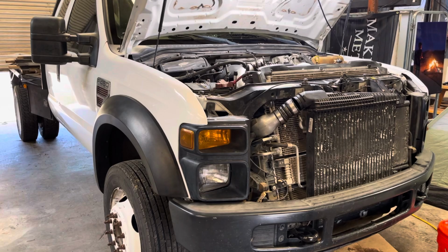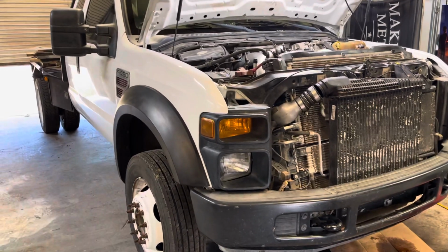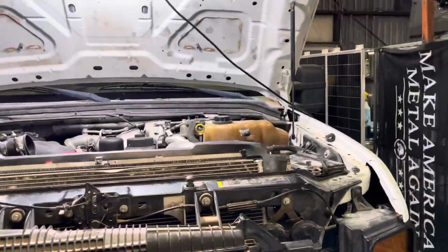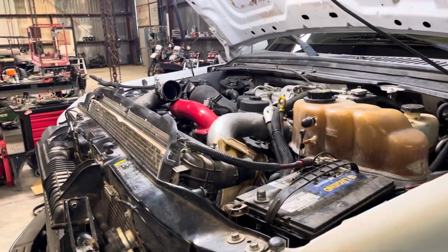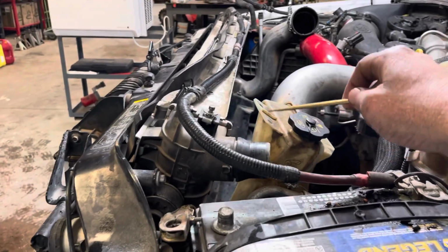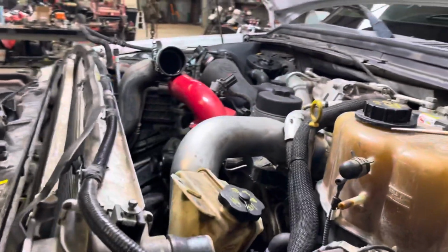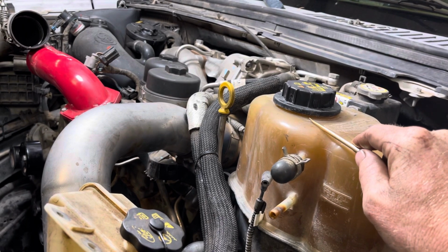So I'm thinking, okay, yeah, seems like the thermostats are working. And then out of nowhere, it just increases temperature real fast. Rapidly. So pull back over onto the side of the highway, let it cool off. Did this several times, and it takes forever for this thing to cool off. But each time, I'd check on some things, and I noticed that the upper radiator hose was piping hot, and the level of the coolant in here was all the way to the top.